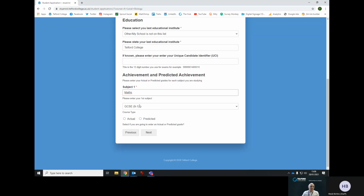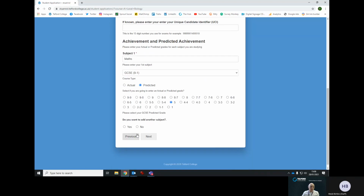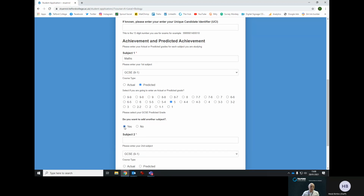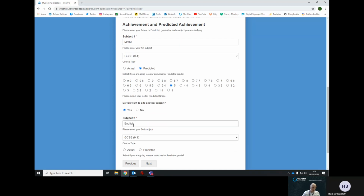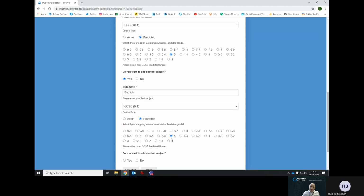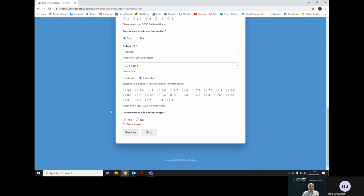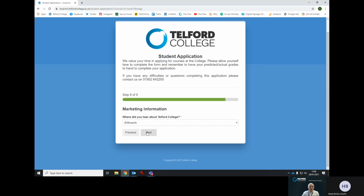So subject 1, maths, GCSE 9 to 1. I'm going to put predicted at grade 5. Do you want to add another subject? Yes. Let's go English. Type grade 9 to 1. Predicted again. 5. And you can keep going through your predicted or actual grades. Okay. Next. At the bottom, you do need to answer that question. Do you want to add any other subjects? So if you've got everything in there, no more subjects, and then click next.